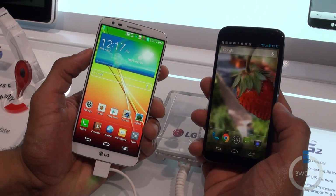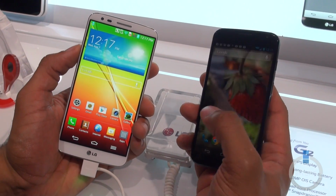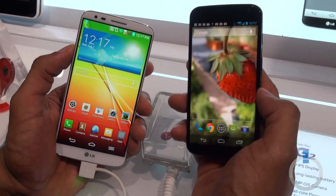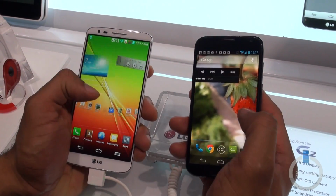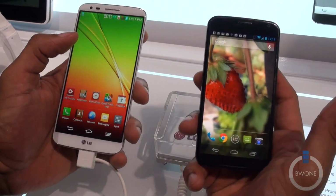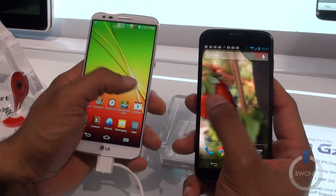Coleman here from BWOne, and we're going to do a quick comparison here between the new Optimus G2 and the somewhat new Motorola Moto X here. Two devices that recently came out, and some people might be trying to figure out which one might be the device for them, so we're going to do just a quick comparison between the two.